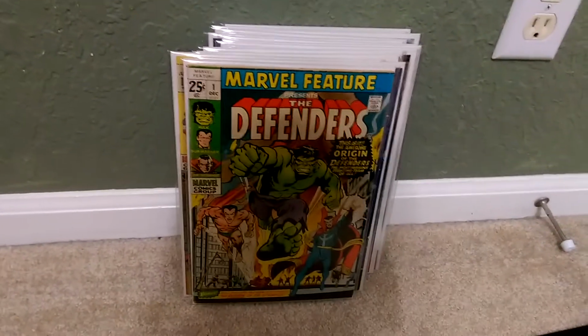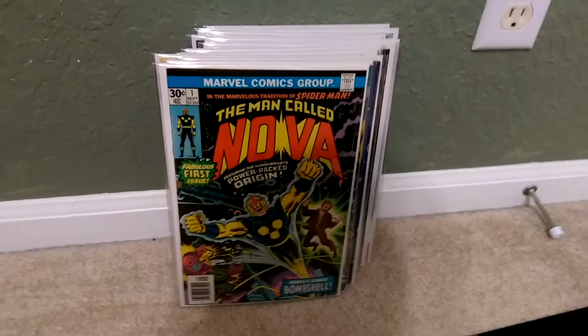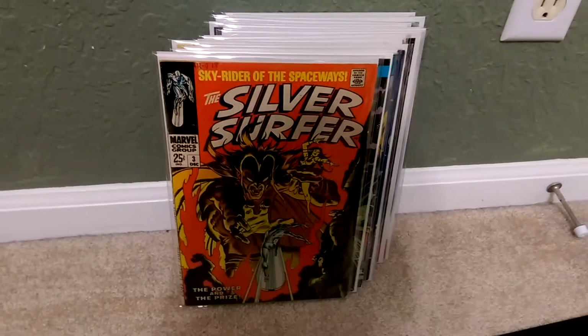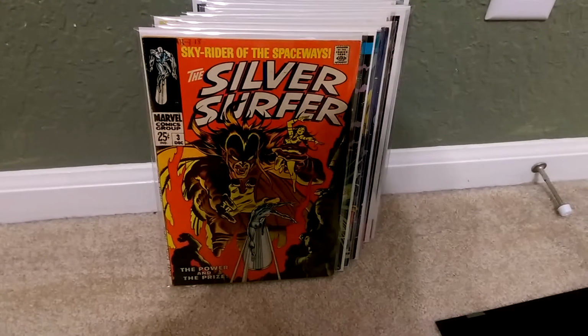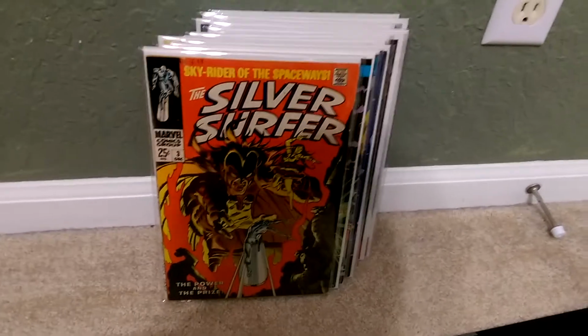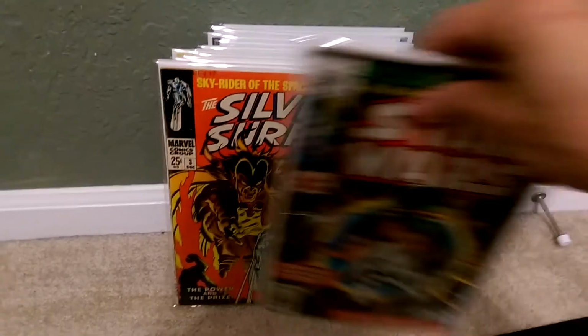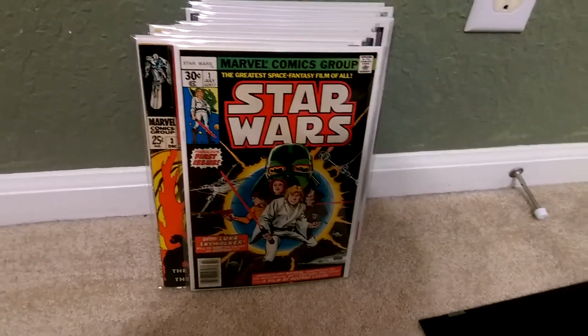Mid-range Defenders number 1. Nova number 1, high grade. Silver Surfer number 3. I want to send this in just because I think Mephisto's an awesome character. He played a big role in the Infinity Gauntlet storyline, so he might make an appearance. Not guaranteeing anything. Star Wars number 1, just because it's Star Wars number 1.